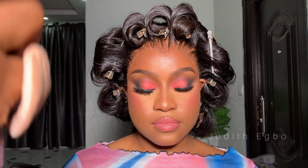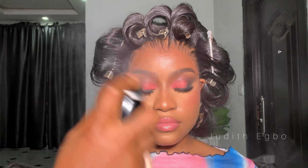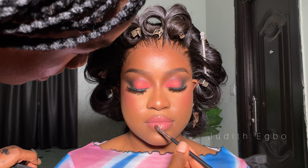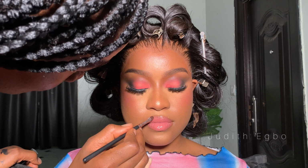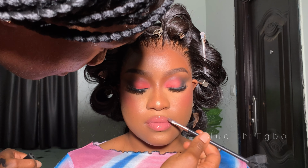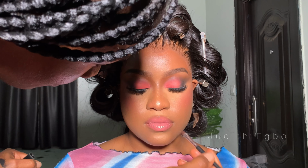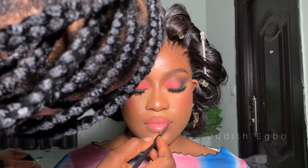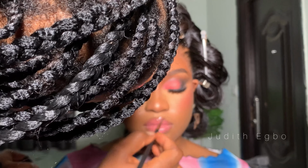This is the mop setting mist. This is to also bring the makeup together and make it into one layer, and also give it that glowy look. So I'm using my classic lip gloss to gloss her lip. I don't ever leave the lips without glossing it unless it's on request, and I hardly have clients or models who request a matte lip, which is a win-win for me.